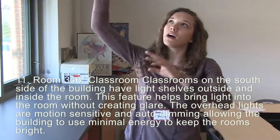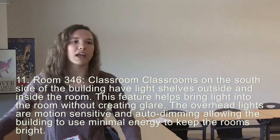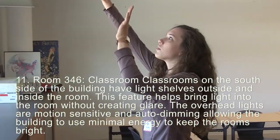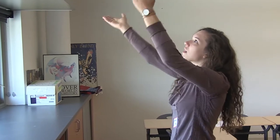Reflected off of the paint and onto the ceiling, and then diffuses across the rest of the classroom. And you can actually tell the difference in the light balance when the shade is closed compared to when it is open. And it also works with the artificial light fixtures to auto dim or get brighter.